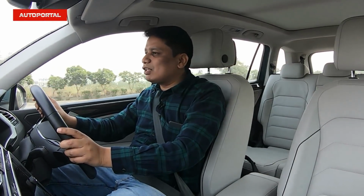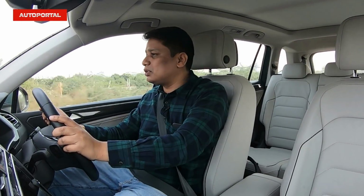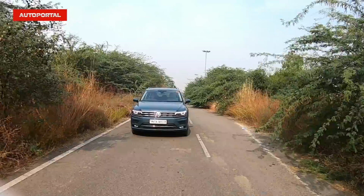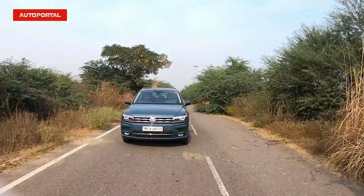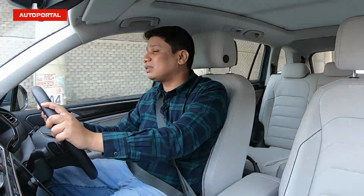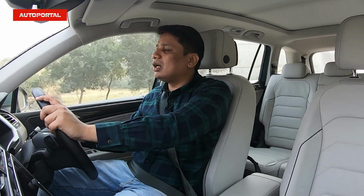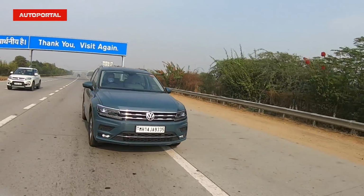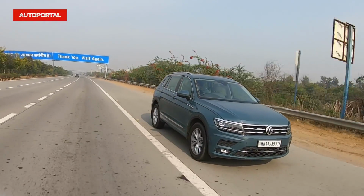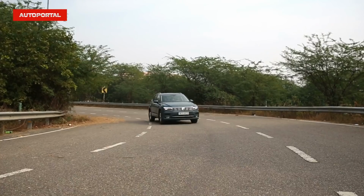And overall, I'm very satisfied with the drive experience of the VW Allspace. I reckon that if you are a keen driver, you enjoy driving yourself, you want a car which offers you great safety kit, a refined engine, a peppy engine, a performance-oriented engine, then I reckon that the Allspace from VW is one of the best cars out there. And definitely, if you're in the market for a budget of about 35 odd lakh rupees and want a car which offers you this kind of performance, and you want a driver-oriented car, if you enjoy driving yourself and want a car which really puts a smile on your face, then this is the car to go for. I'll give it a score of 92 out of 100. It's one of the better products out there.